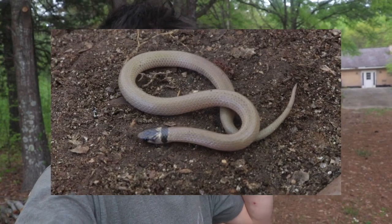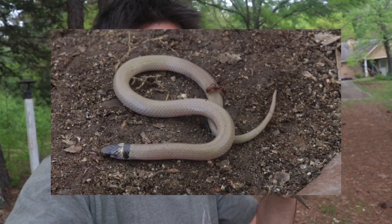Alright, well, today has been a great day up here in North Mississippi. I found two of my targets, one of which was the green anole, and the other of which was the Southeastern crown snake. I didn't get my scarlet snake, but that'll just have to be for another video, won't it?